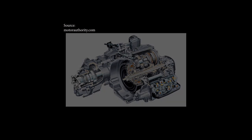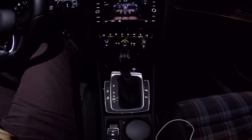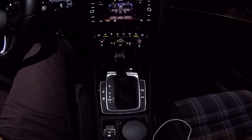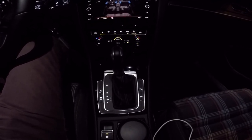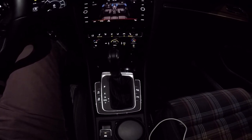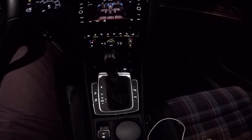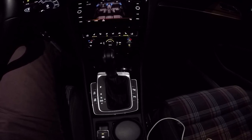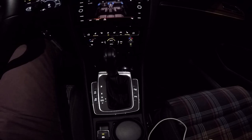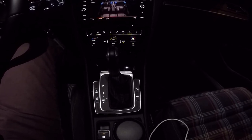Many say that if you want to feel the true racing experience of a GTI, you need to drive a manual gearbox. I can agree with that, as indeed a manual gearbox has the role of making a symbiosis between driver and the car, especially when you are driving a sports car. But this DSG version is truly amazing. I mean, it is highly optimized and has its advantages in terms of feedback and performance.